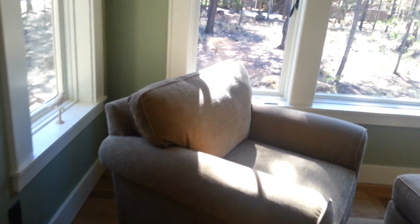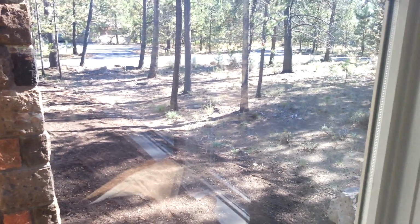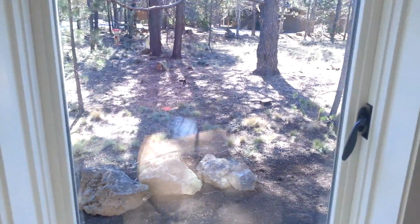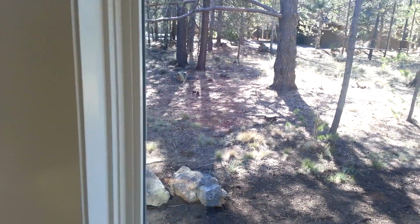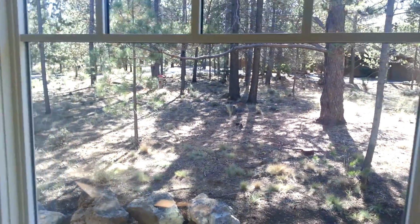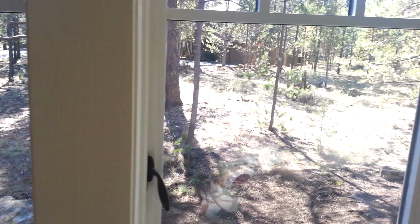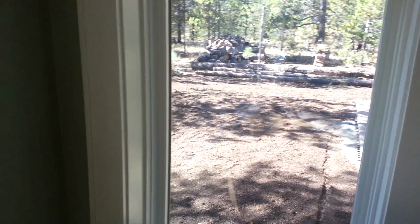So I'll come up and give you what you can see out the window so you get a really good idea of how nice it is. Right out here I've been throwing out bird seed and nuts and stuff, and we've got all kinds of birds and gray squirrels and chipmunks and beautiful woods there, flickers, robins, Steller's jays. Here's my wood pile out the back.